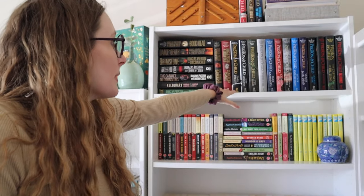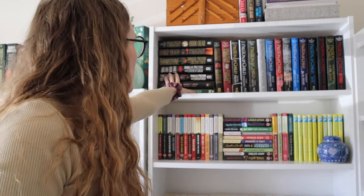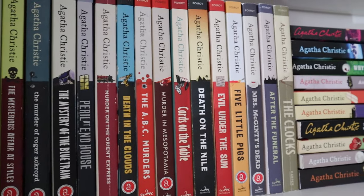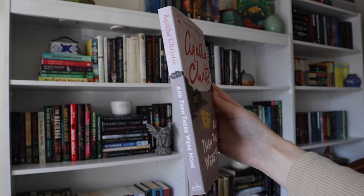So this is my Pendergast series. I didn't move any of it, but I only have room for one more book, and the series is still ongoing. It's at 21 books now, so it's really filled up my shelves, but that's the Pendergast series. Then we have all my Agatha Christies. So these are all my Poirot books, and then these are just general one-off books, and then these are the Miss Marple series, and then I have my Nancy Drews.